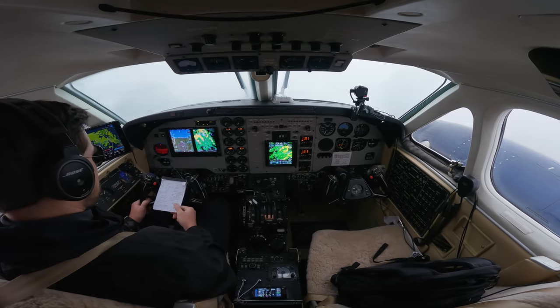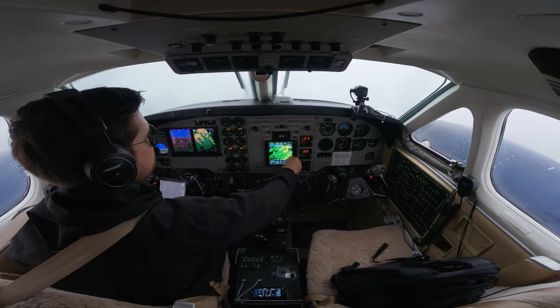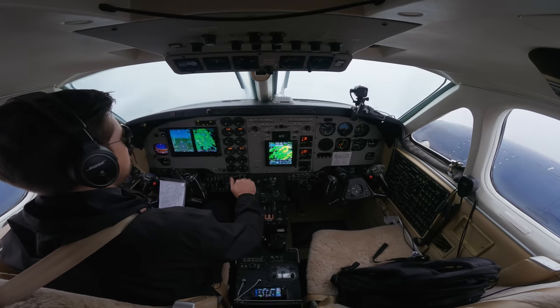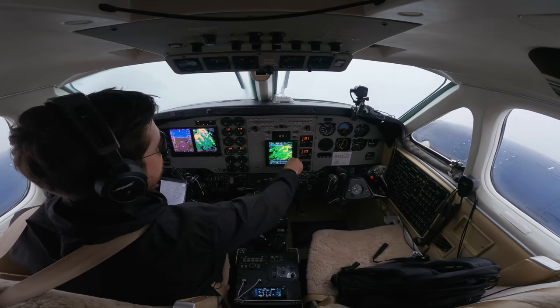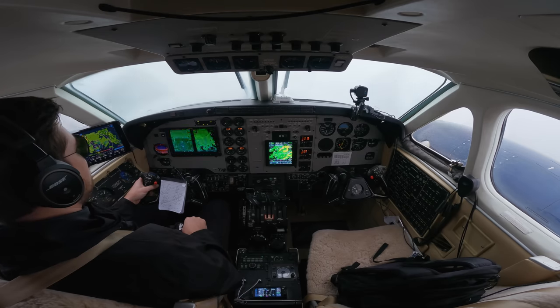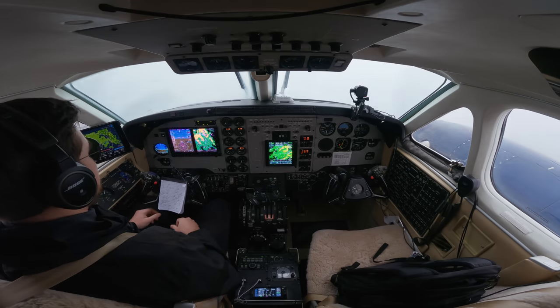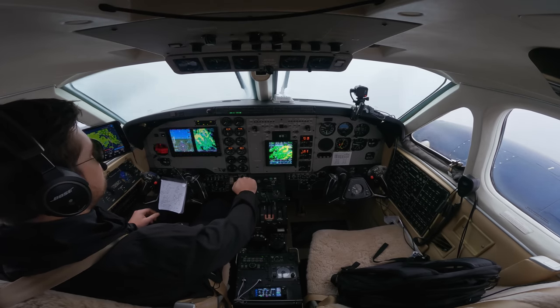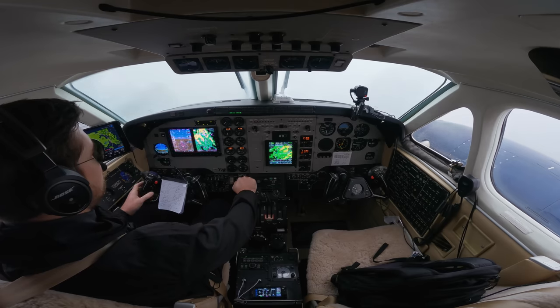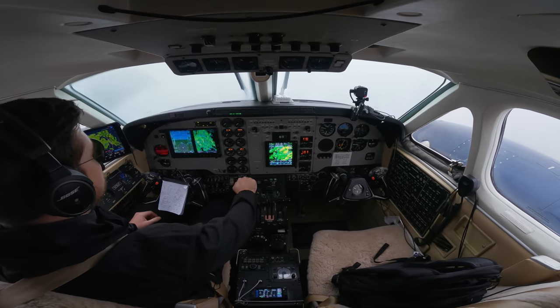Southwest 3484, Nashville Approach, expect ILS runway 2 center. 2 center, Southwest 3484. Nashville, 4 flight 902, 5,000, we're direct to Fangio now with information Tango. 4 flight 902, Nashville Approach, roger, direct Fangio. I'm sure you already know, expect RNAV runway 2. All right, RNAV runway 2, 4 flight 902.